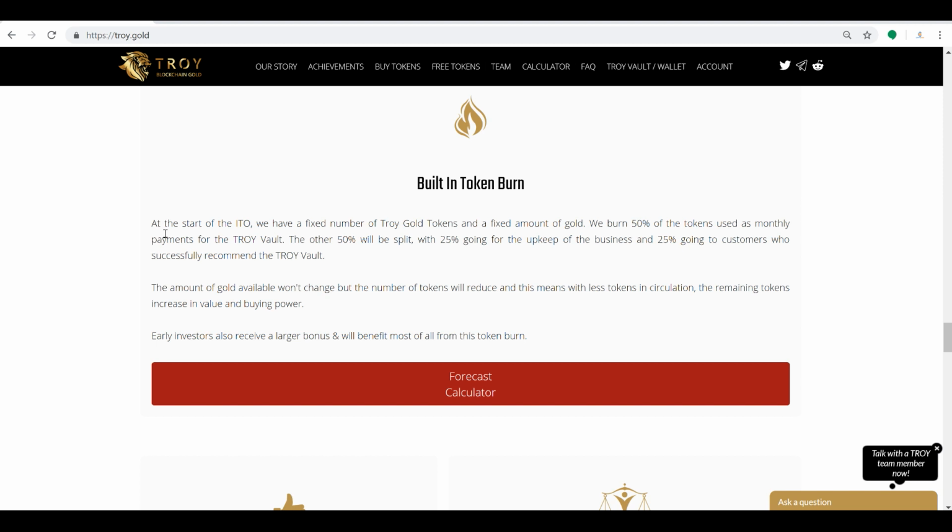And then the amount of gold available won't change, but the number of tokens will reduce. That means each token will become more valuable as more tokens are burned, right? So if you get in at the 40% bonus, right, and you go through some burning period, you could absolutely have a much better position, much better stake of Troy Gold tokens than you do in the beginning, right? So the remaining tokens will increase in value and buying power because there'll be less of them to go around.